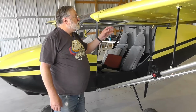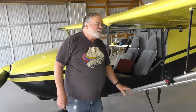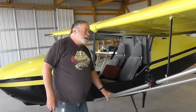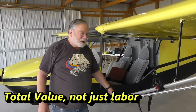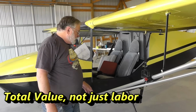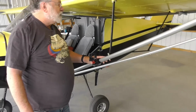The way the rules and regulations work for that is that the value of the labor put into the aircraft by the owner must exceed 50% of the total value of the labor. So the factory can basically half put it together. They do that by manufacturing the parts, and then you put it together yourself. This is my GoPro camera holder here.